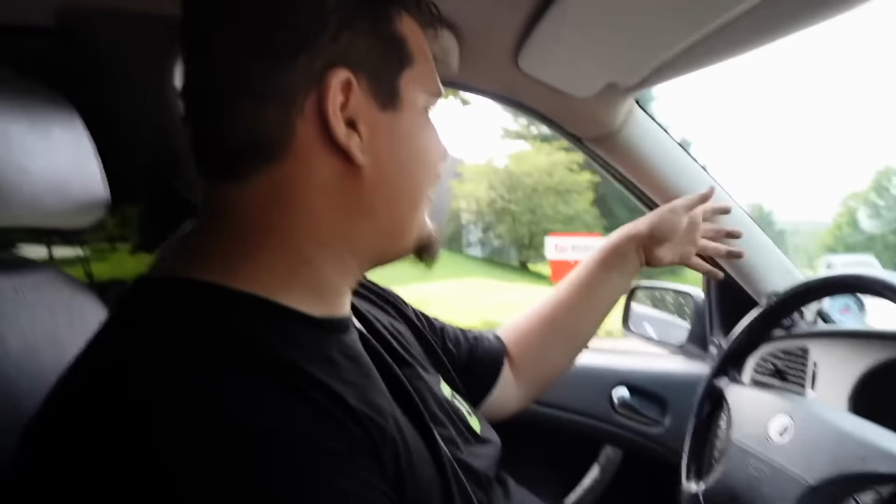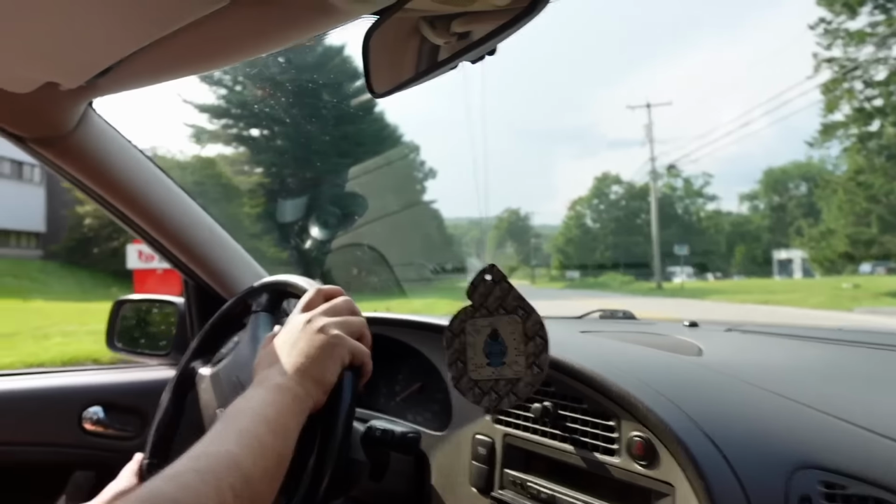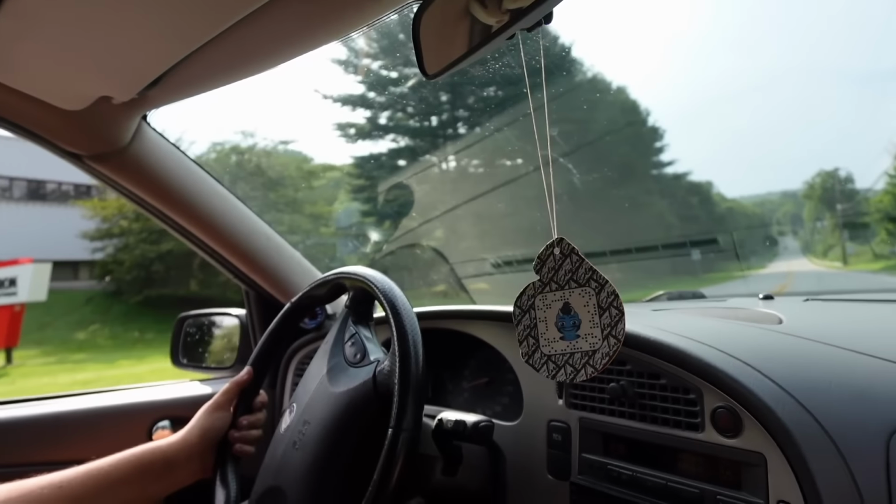I got a gauge pod. My boy hooked me up, my tuner. Isn't your tuner from a different country? Yeah, he lives in Sweden. He works for Nordic Extreme, or did, or is associated with them. Okay.